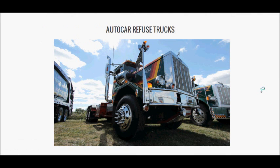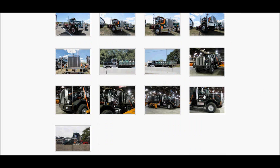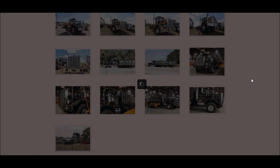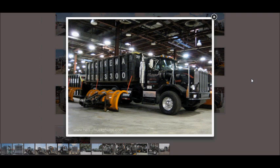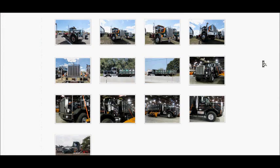If you haven't noticed, I am a pretty big fan of Autocar trucks since I keep going to them. And you could see all your Autocar pictures. And once again, you could click on it, and you could go over left and right with the arrow keys, and you could view it like that.